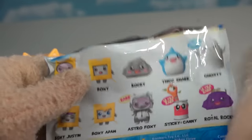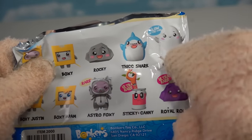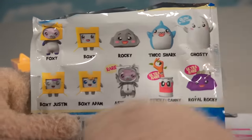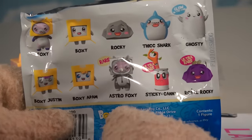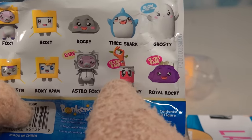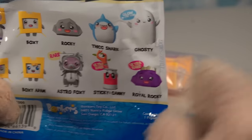All right, so let's see who we're missing. We're missing Rocky, we're missing, ooh, the Ghosty, which glows in the dark. Oh, that's pretty cool, man, I want that. And let's see, we got Boxy Adam. And then we get, ooh, these guys are rare. Astro Foxy and Stick and Candy, who's ultra rare, along with the Royal Rocky.